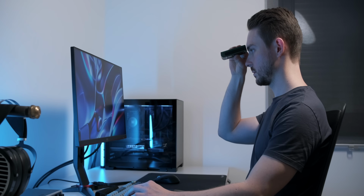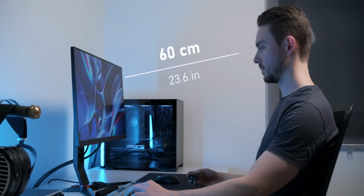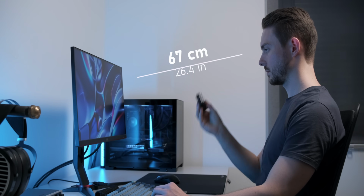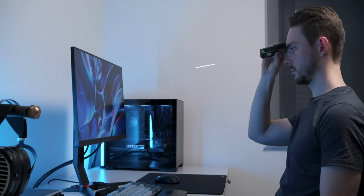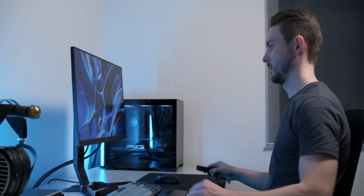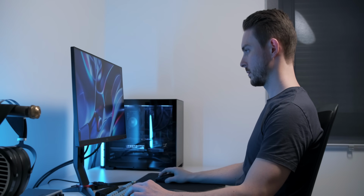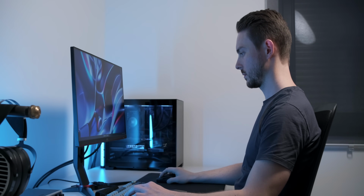In terms of retina distances, you could have a 32-inch 4K monitor at just about 60 cm distance without seeing individual pixels, while a 24-inch 1440p monitor needs to be 7 cm further away. And the beloved 27-inch 1440p monitor has to be at a 76 cm distance to qualify as Retina. And the classic 24-inch 1080p monitor has to be 90 cm away. At my usual viewing distance, about 60 cm away from the screen, even a 27-inch 1440p monitor looks slightly pixelated. Really only the 24-inch 1440p monitor and 4K monitors look great at this distance.